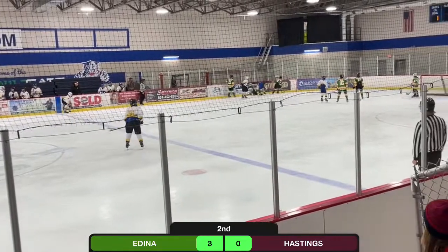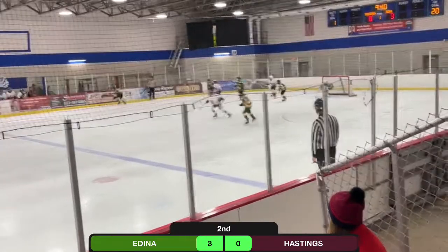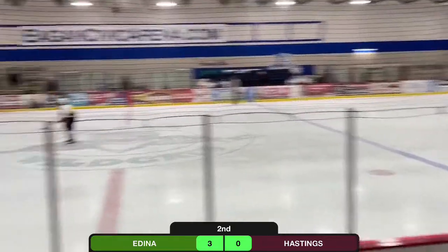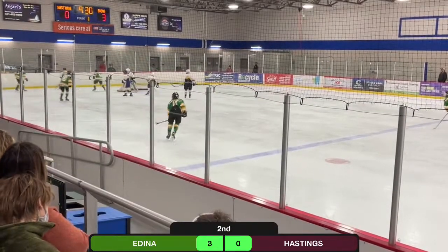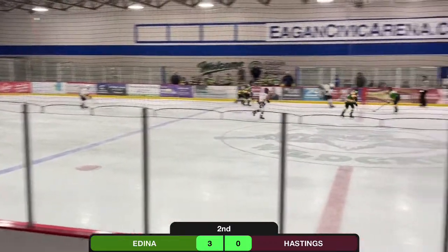Bancroft still battling. Cunard gets taken down. Probably could have called another penalty on Hastings there. Here's Haymaker. Haymaker, sorry, misses. I missed the flow of play there as I was watching the action. Haymaker's able to gain the zone. But now here comes Hastings back the other way.